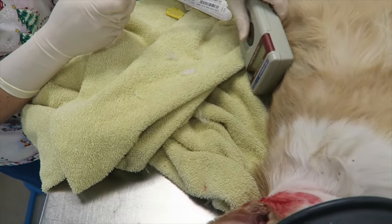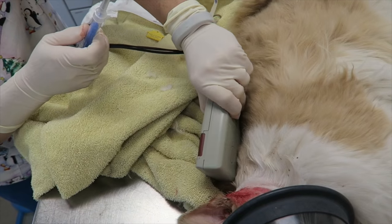We then microchipped him and notched his ear.